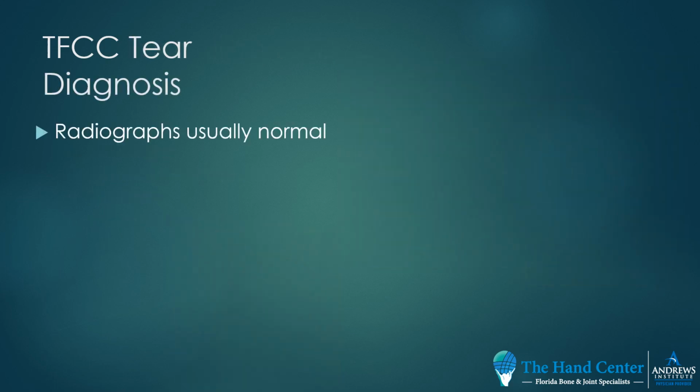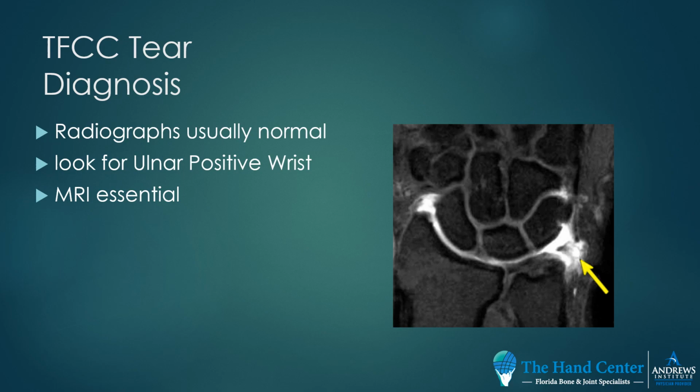Radiographs are usually normal in TFCC tears. We get them all the time to make sure that the ulna bone is not too long, causing ulnar impaction. MRIs are essential for TFCC tears. If there's a high index of suspicion, an MRI is needed to check for ulnar impaction. It's also needed to check for problems that could be mimicking a TFCC tear, like ECU tendonitis.